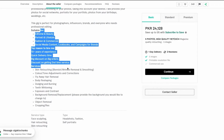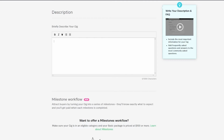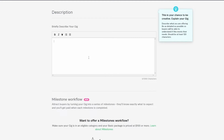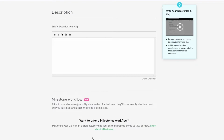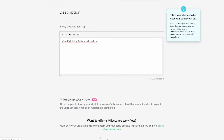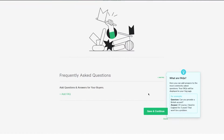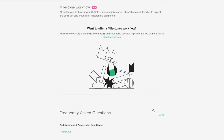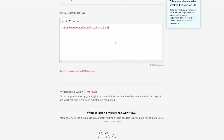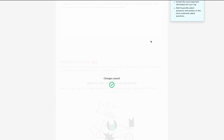They don't want to think, oh no, this seems pretty informal, I don't really want this user to do my work. So just make sure to have a good description. For now, I'm just going to add gibberish to continue, but you just need to add a good description, trust me. Now once you've added a good description, just go on continue. And make sure that the description is actually 120 characters long. If it's under that, they're not really going to let you go ahead. So just save and continue.